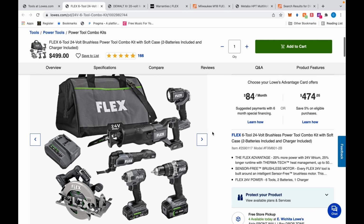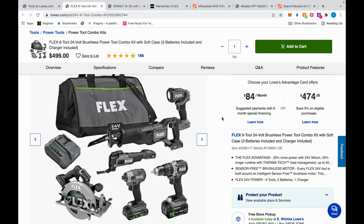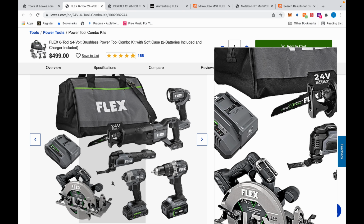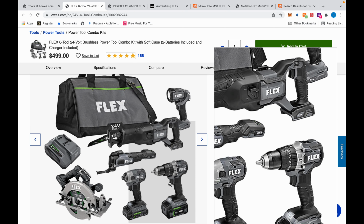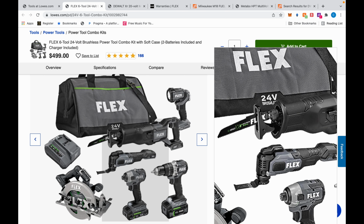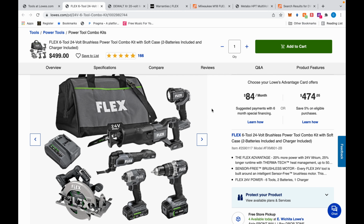All right, so anyway, in this kit, if you're willing to take the plunge, if you trust them, I don't. You get, how many tools is this? 6 tools. You get the circular saw, and I think that's a 7 1/4. You get the impact wrench. You get the hammer drill. You get the oscillating tool. You get the reciprocating saw, and you get the flashlight.